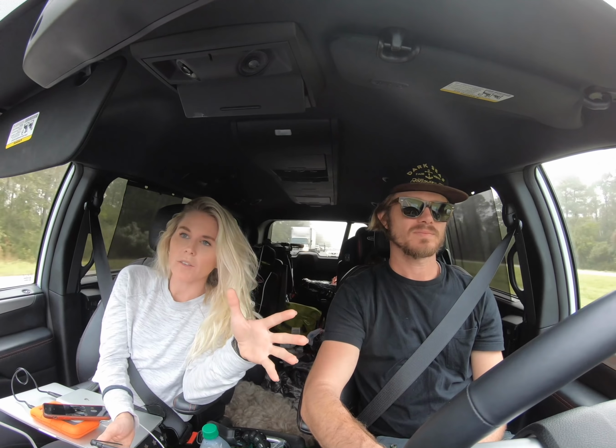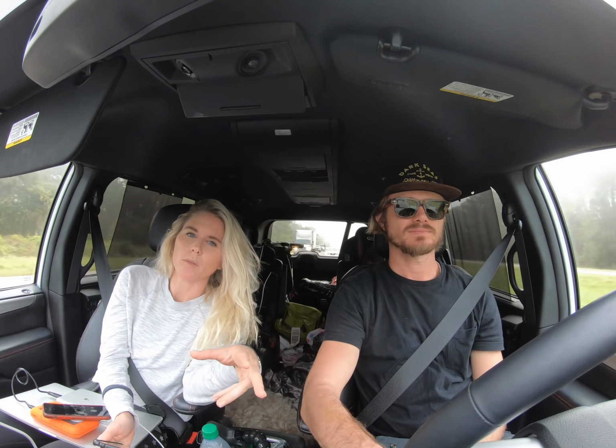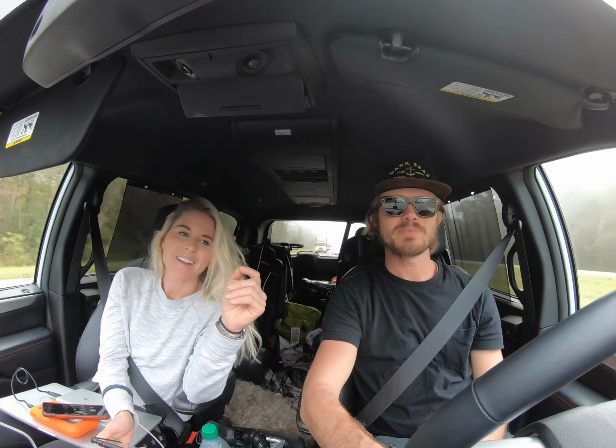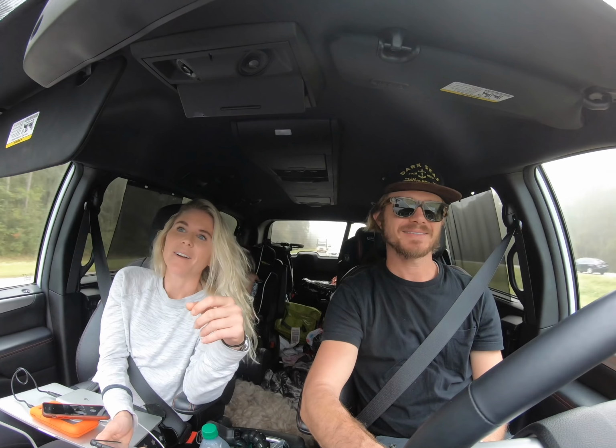What would you change if you could on that boat? We just put a jacuzzi on the fly bridge. It would be perfect.